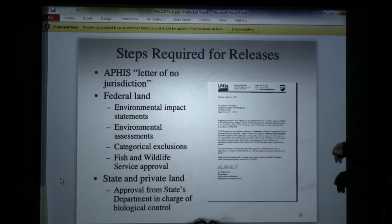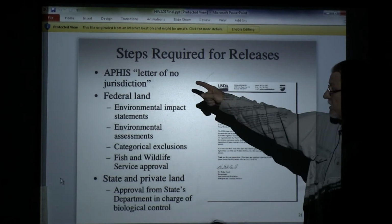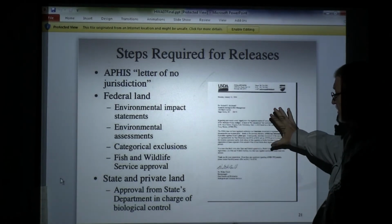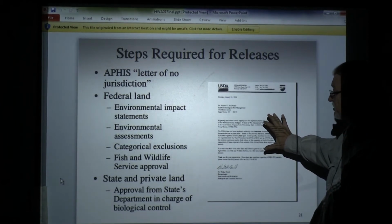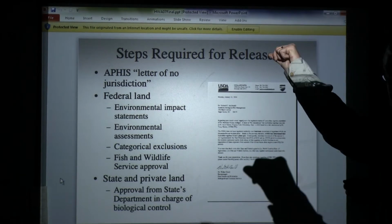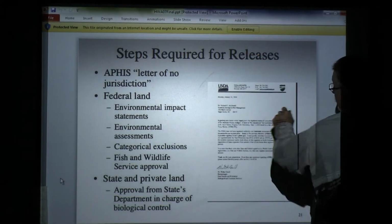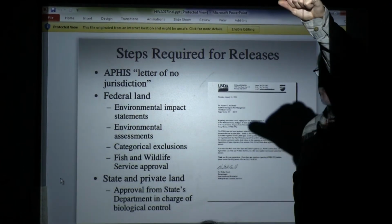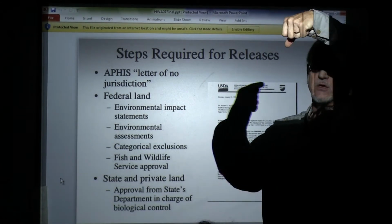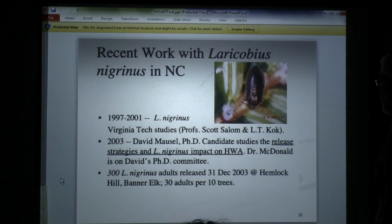So the other thing that I did, because I was a former regulator, is I wrote the Animal Plant Health Inspection Service and got a letter of no jurisdiction from them, which said that I could import this beetle. I was following the rules. Here's my official permit. And so they gave me this piece of paper, and then I hit the Pacific Northwest catching beetles. Here, look at this. I can catch beetles. Okay, so let's go on.